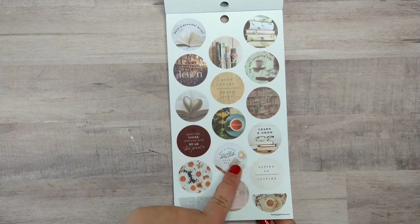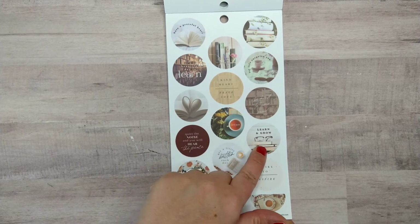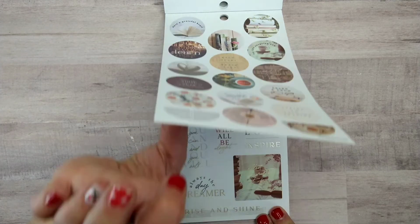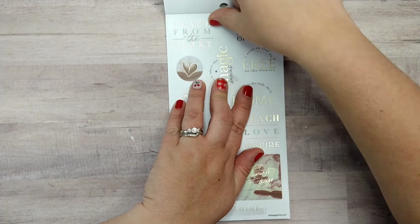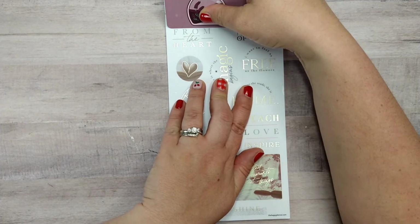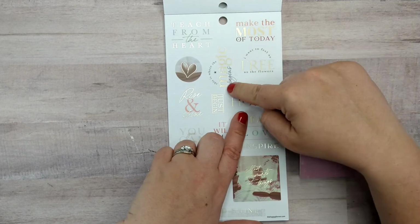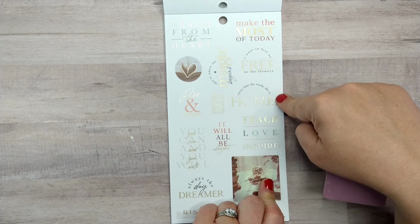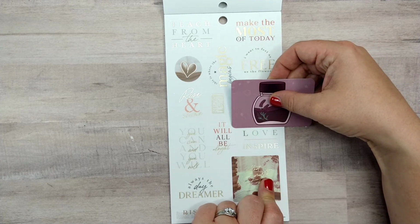Aspire to inspire. Get a little better each day. Quiet the noise and you'll hear the peace. Dream, learn, and grow. Be kind to your mind. Nothing teacher related. Okay, teach from the heart. I'd probably cut teach off and just leave from the heart. Make the most of today. I want to feel as free as the flowers. This is where the magic begins. Rise and shine, just begin. Every time she reads, she is home. Teach, love, inspire. I'd probably just cut off teach, love, and inspire.